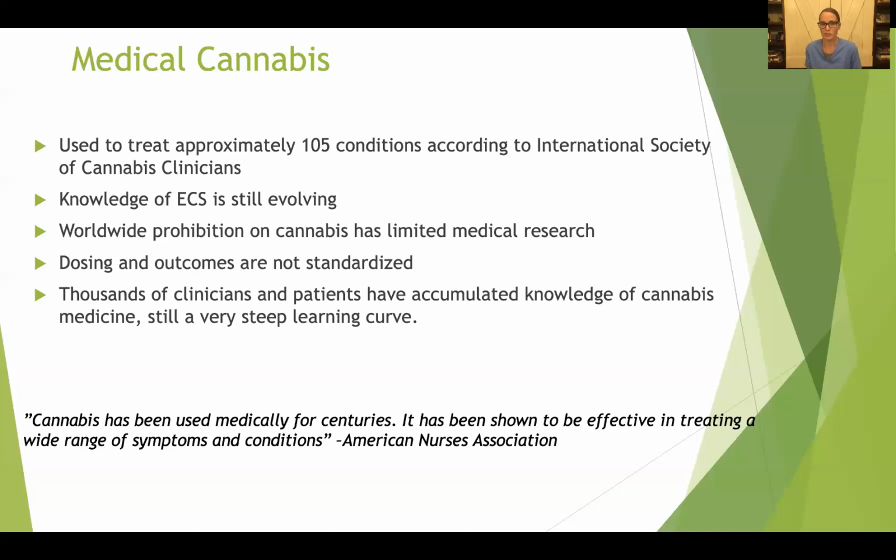The American Nurses Association says cannabis has been used medically for centuries. It has been shown to be effective in treating a wide range of symptoms and conditions.